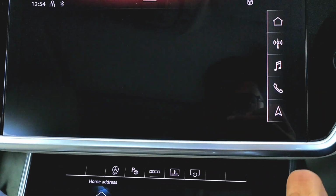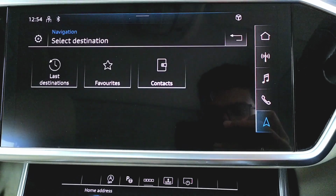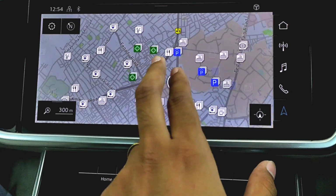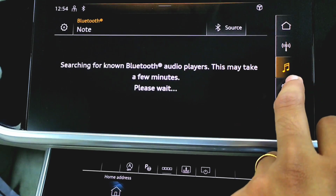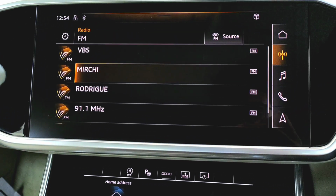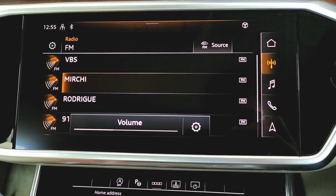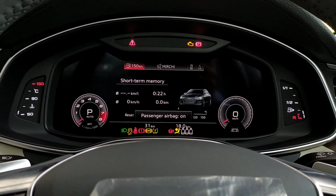And it also gets Android Auto and Apple CarPlay, Bluetooth connectivity, and this is for the navigation system, which is quite slick and fluid to use. And this is for the music, calls and FM mode. And the audio quality is just quite impressive. And it greets you with this nice animation as soon as you turn on the vehicle.